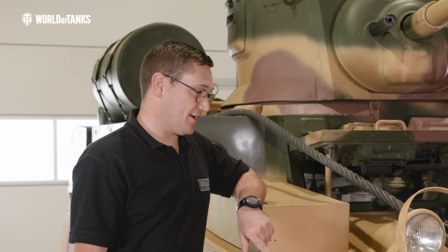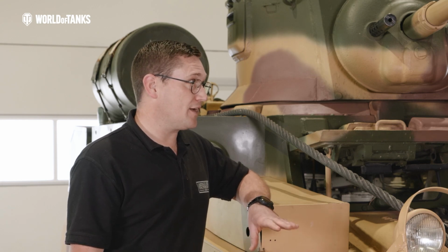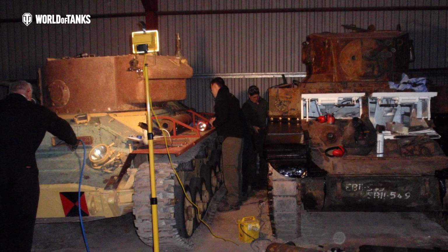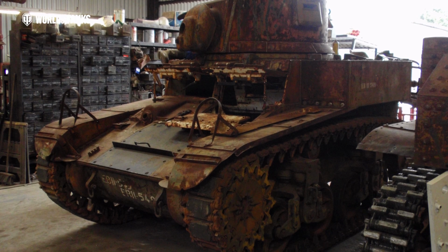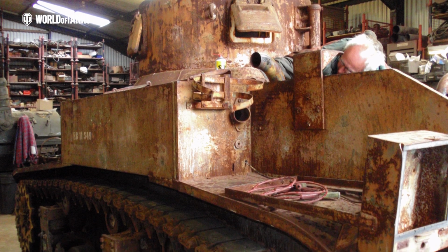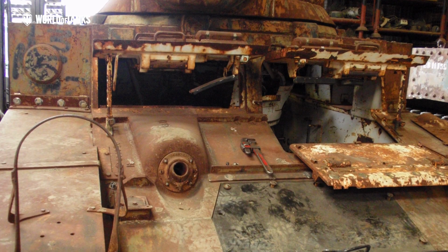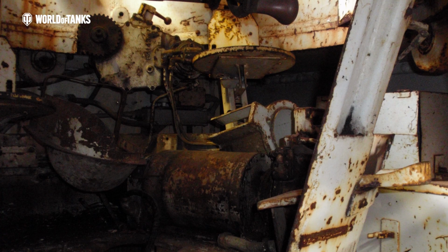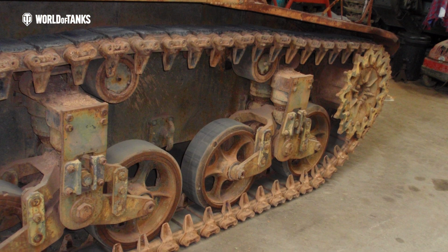Well, I actually know this tank from when I worked for my previous employer. So it was 2009. This came in as part of a large batch of Stuarts, 16. They all came from Brazil, all in a rusty condition, non-running. One of my first jobs working for this guy was to work through each vehicle and empty boxes out, take all the rubbish out, check them over, put tracks on them, get engines running and see how many we had and what condition they were in so they could be sold.